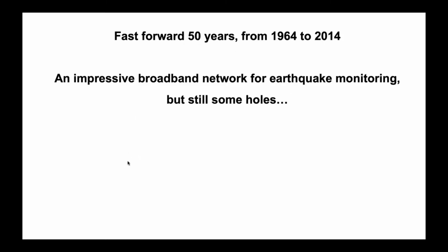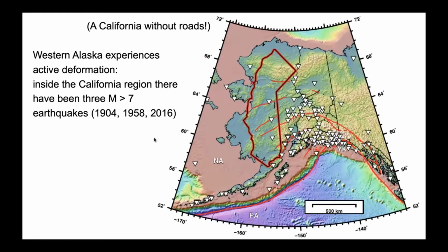Fast forward 50 years from 1964 to 2014, we obtain an impressive broadband network for earthquake monitoring, but still some holes in the coverage. Here's one of those holes. It's the size of California. And what you see here is that in this region, first of all, there's no roads, so there's no way to easily get to this region. And there's also been 3 magnitude greater than 7 earthquakes within this region.